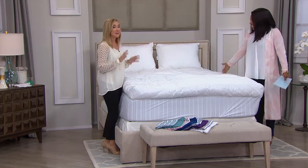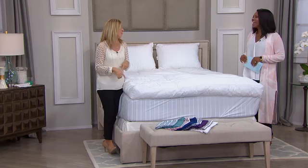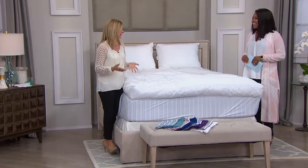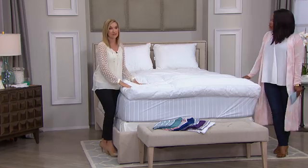And because you're shopping with HSN, this is what I love the most. You can get this home and test it out for 30 days. I've said with a feather bed for years, it's not gonna take you 30 days. You'll know in one night.